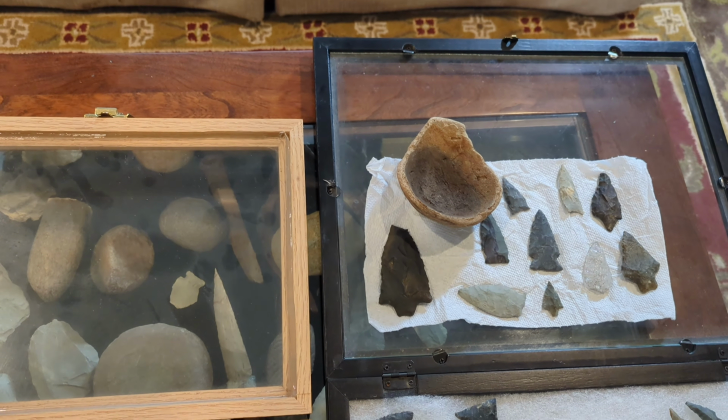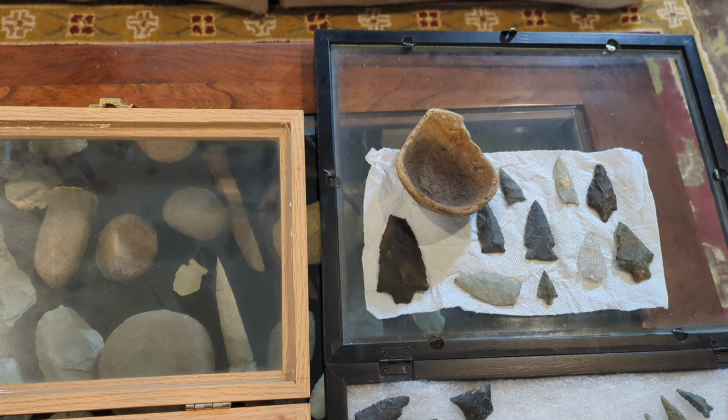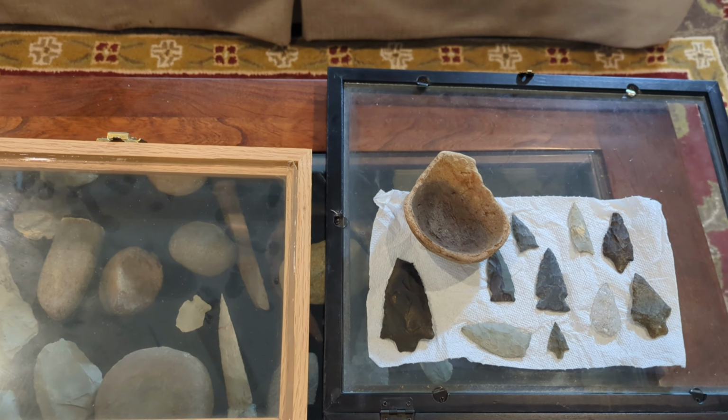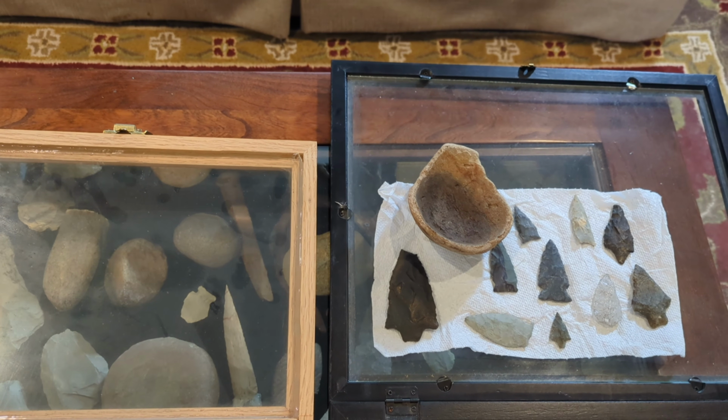But that's how they made clay vessels without a wheel. So they would fire this with just coals from a campfire. Yeah, they knew what they were doing. They were smart. They learned how to weather.